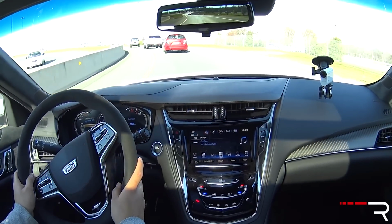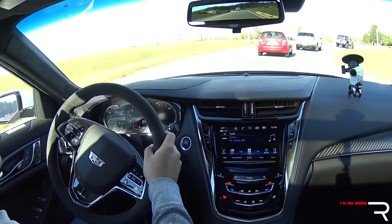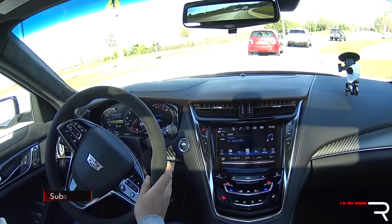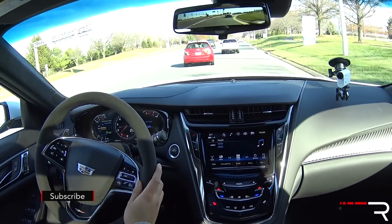Really cool gimmicky feature that impresses your passengers. The side mirror is a little bit small, but you have traditional shapes here with the design, so I can see out of the back very well and out of the sides pretty well too.